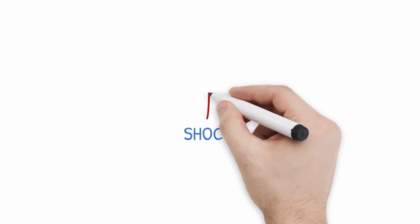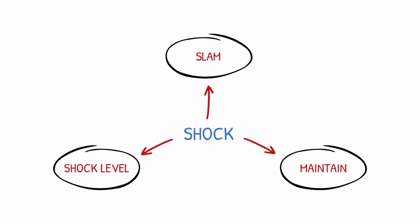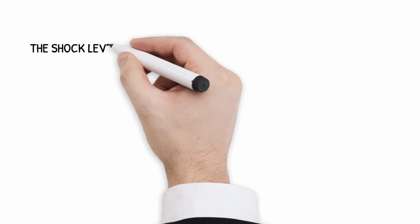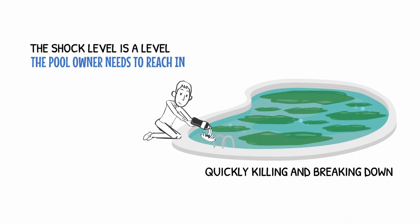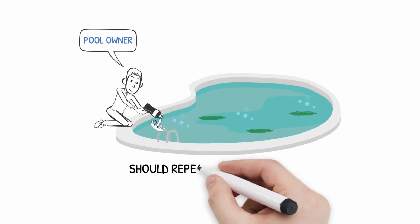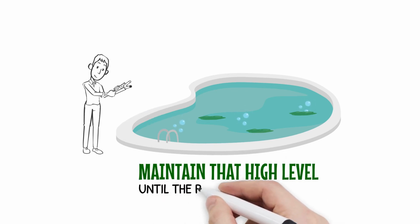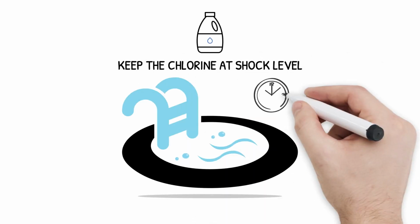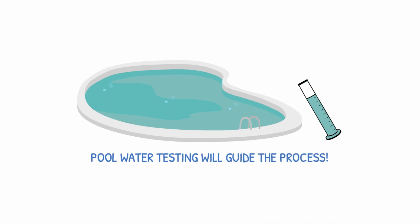At TFP, we view shock as part of a SLAM, or shock level and maintain. This is a process, not a one-time addition of chlorine. The shock level is a level the pool owner needs to reach in which the chlorine is quickly killing and breaking down any algae in the water. As part of a SLAM, the pool owner should repeat the addition of chlorine to their water, and then maintain that high level until the pool is free of algae. Keep the chlorine at shock level, and you'll quickly have a clear pool. Pool water testing will guide the process.